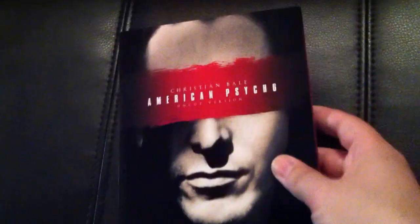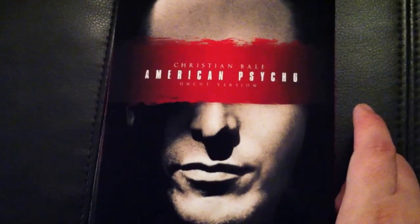So I've got 9 more here. And the second one, it's another awesome movie that I just loved the idea of this slipcover and how it kind of embodied it. I love the color scheme. I just love the way it looked. And I love the movie. And here it is. American Psycho. Look at that.